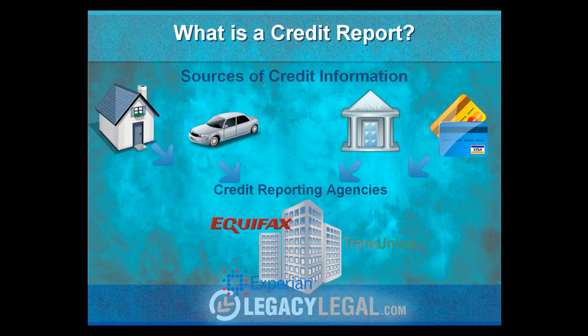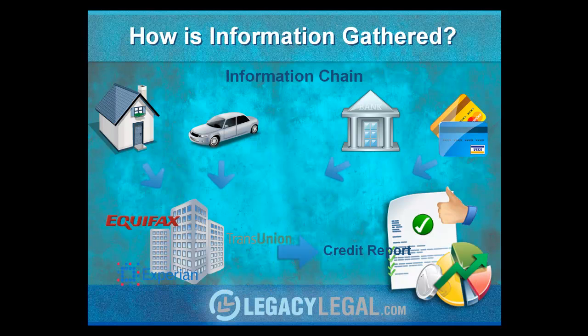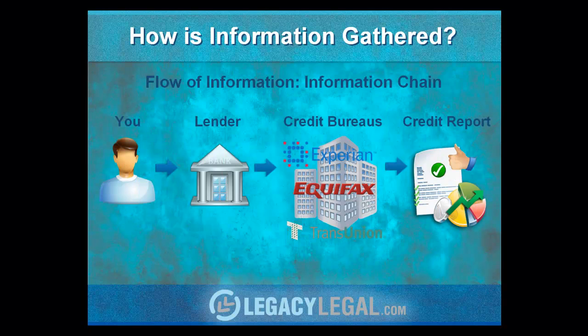The companies who assemble or gather this information are called credit reporting agencies or credit bureaus, or as I call them, the axis of evil. Just kidding. As you can see, this is a lot of information to gather, and there are multiple gathering sources. So when a mistake happens, it flows all the way down the information chains and finally ends up on your credit report. Credit repair is a process of attempting to clean up the credit history.